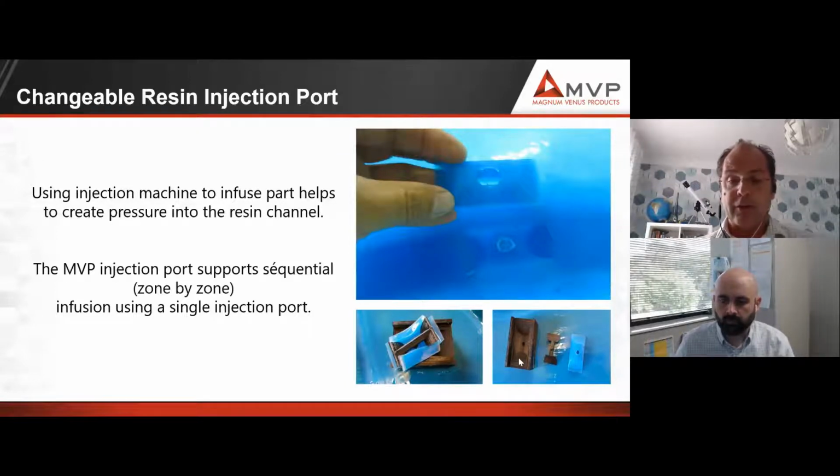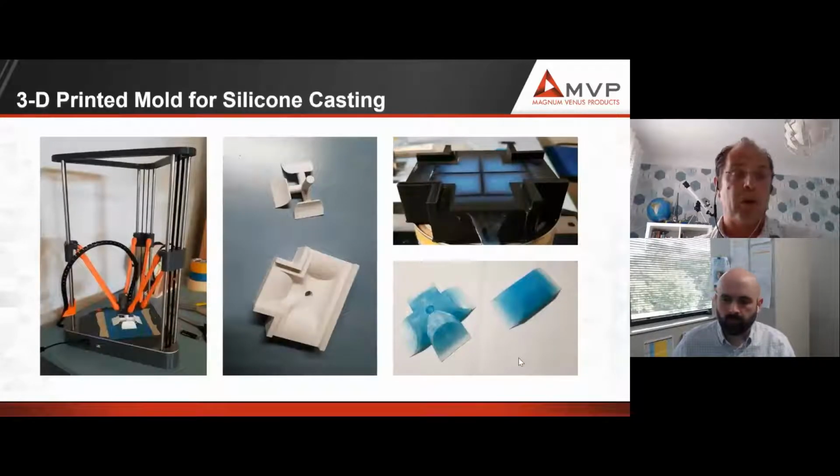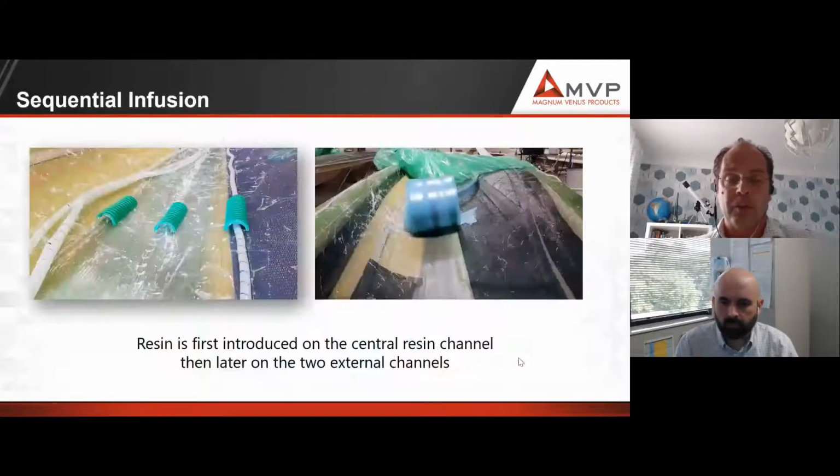So for that, we have made a part and developed a pre-treated mold for silicone casting. So since we have the mold, we can pour the silicone inside, and when we demold the part that you can see, it has little lips. When the lips are closed, the resin cannot pass through. When we pull the vacuum into the resin channel, we open the lips and the resin can flow.